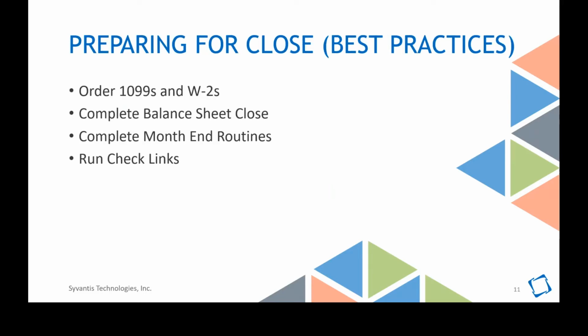All right, so what do I have to do? What are my best practices in preparing for close? Well, the first thing I've got to do is order my 1099s and W-2s. Then I complete my balance sheet close for the month. Then I run my month-end routines. Then I run check links. Then I start the closing procedures. So let's go into each one of those in detail.